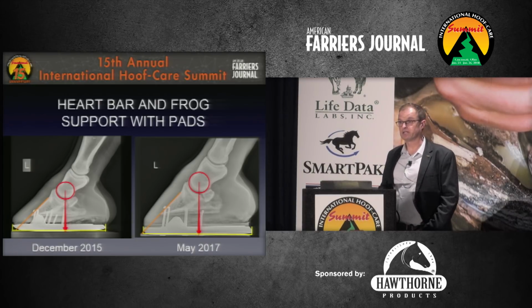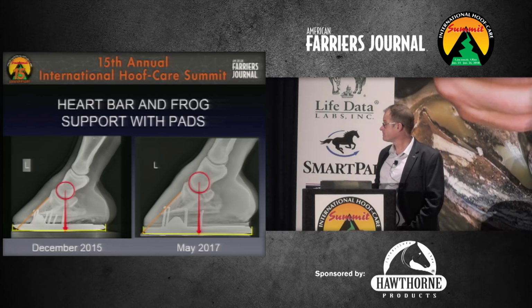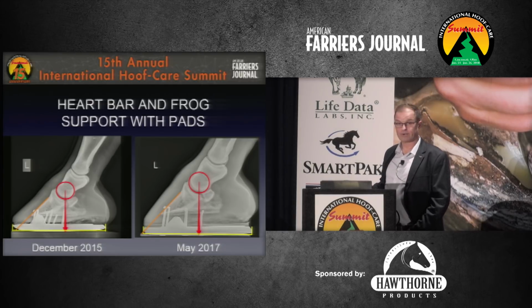And I'd say, certainly for me, again, a comparison of Finley's feet from December 2015 to May 2017. Centre of rotation is actually in a different position.